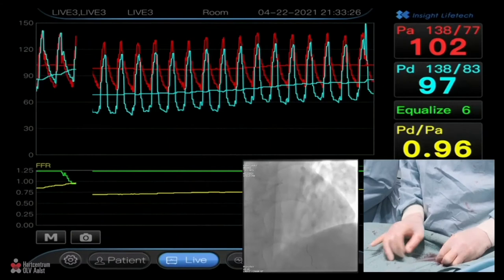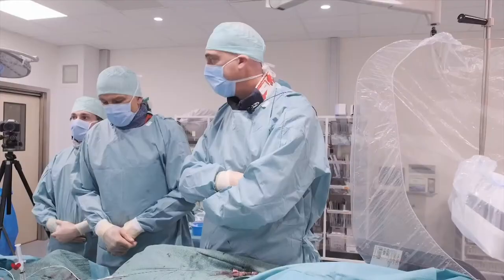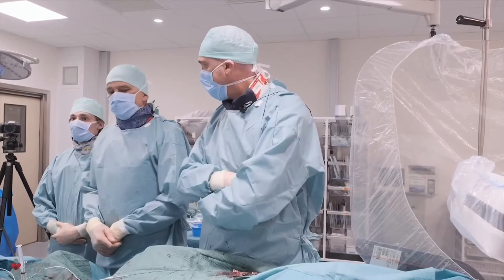Stop. Okay, so there appears to be a gradient in the most proximal part of the LAD. Yeah. That's where we saw the tight lesion. I think it's clear that we will certainly have to tackle this lesion in the proximal part. If you agree, we're going to measure the diagonal branch, and then we decide on the strategy.